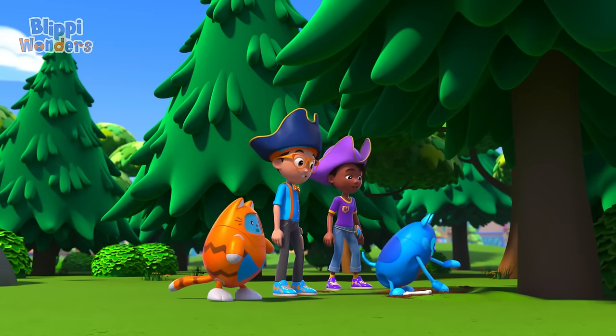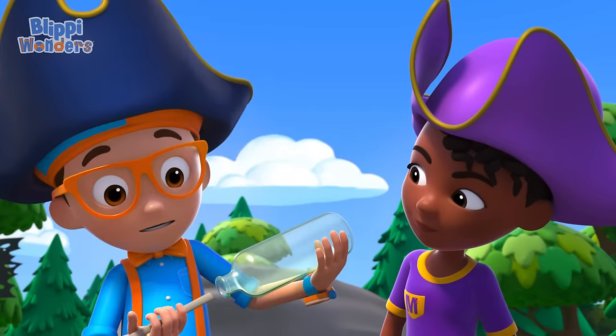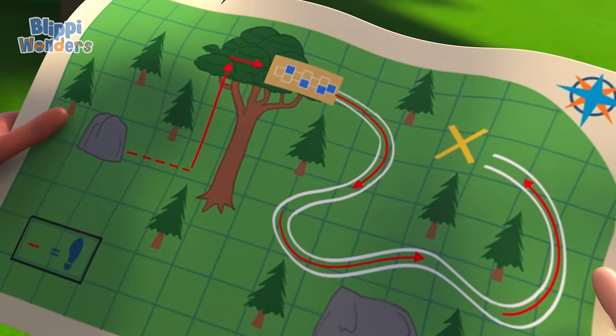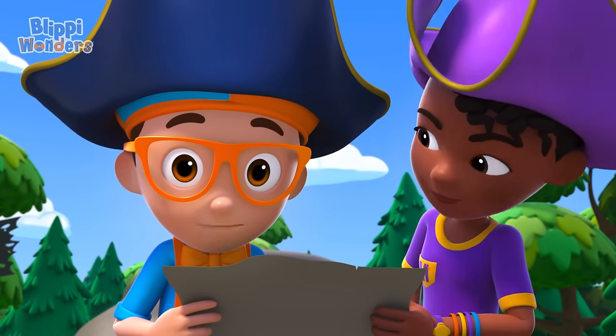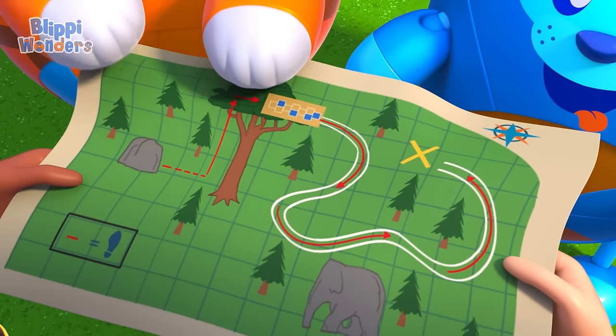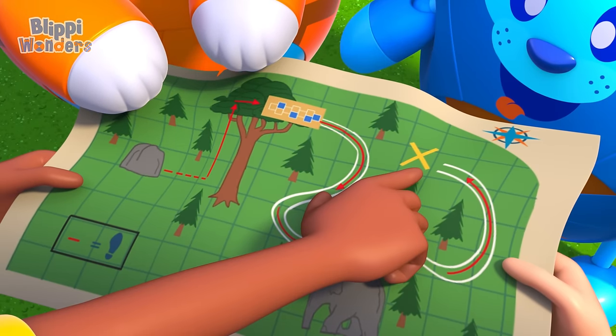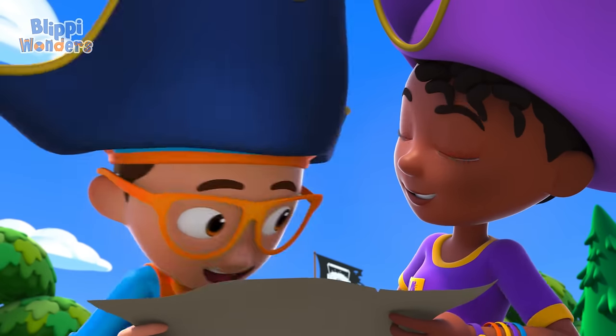What is it, Debo? Whoa! Wow! It's a treasure map! I wonder, how do you find buried treasure? I can help. X is where the treasure is buried. So cool! But how do we get to the X?